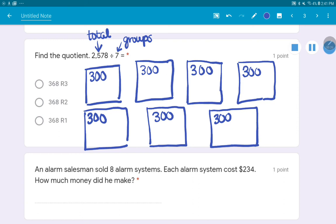So I'm thinking I have 25 hundreds, right? Because I can make my thousands into hundreds. If I have 25 hundreds, I'm thinking, how many 7s are there in the number 25? Okay, so Callie, that was a smart idea to look at your answer choices since this one was multiple choice. What's 3 times 7? 21. Okay, do you notice something about 21 and 25? They're 3 away from each other. I mean, no. They're 4 away from each other.